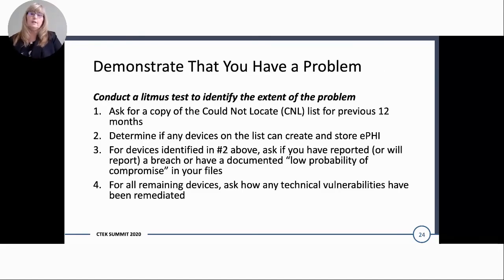The first way to do it is demonstrate that you have a problem. One area that we tend to forget about is could not locate. And the reason that it's such a big deal with these medical devices is they were connected. So does that device have PHI on it? A CE scan probably happens maybe twice a year, once every 6 months, depending on the type of device. You have state regulations, you have federal regulations, but they're really not looking at these devices commonly unless they're breaking.